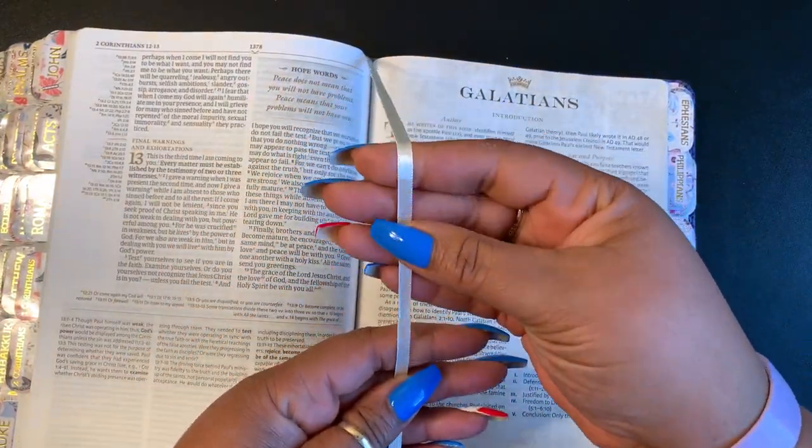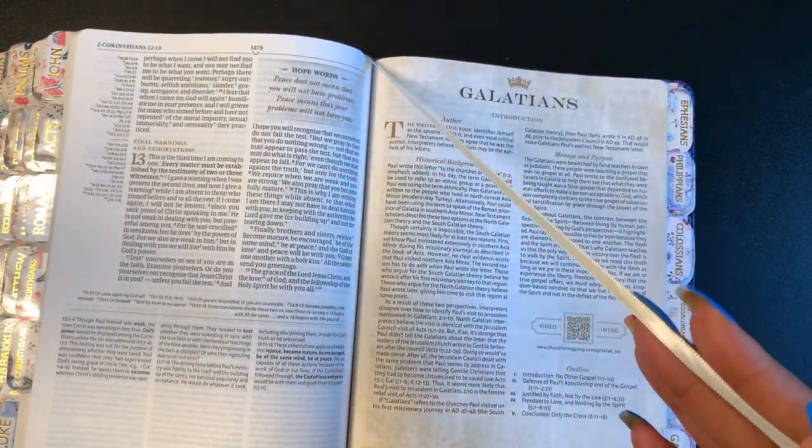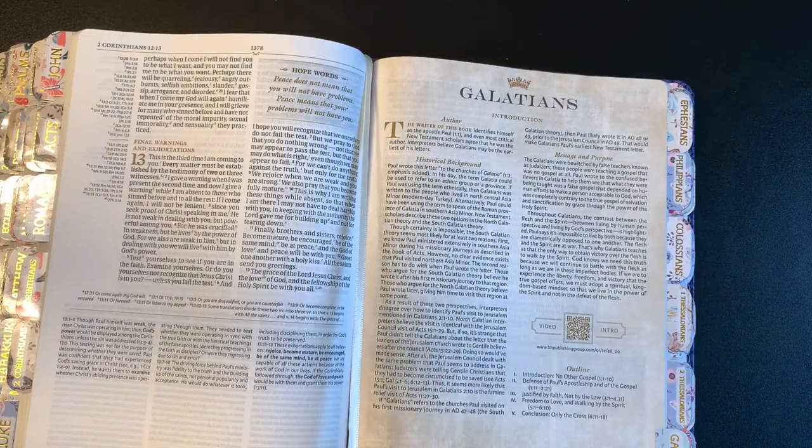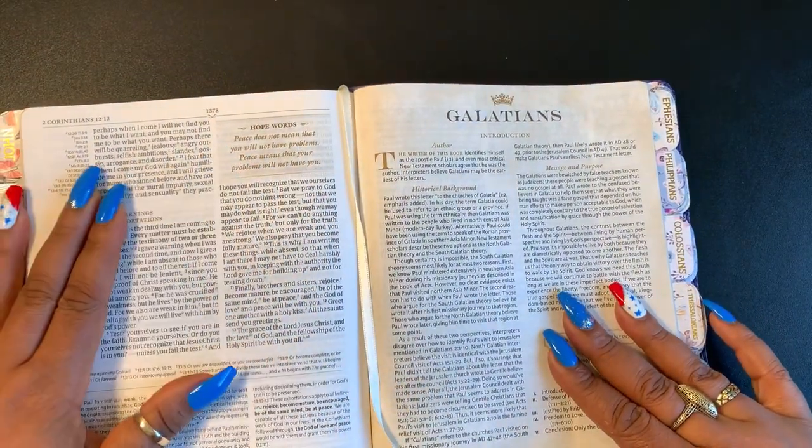Okay. And this is, I don't know, it's white, I guess. White, green. I don't know. It ain't white. Maybe it's green. Thin, but cute. Okay, let me read this last hope word and we're going to end on this.